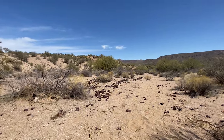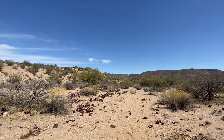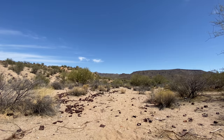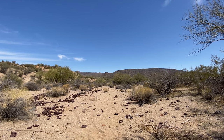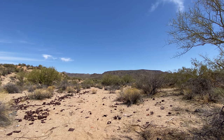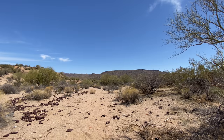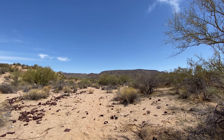Now, there should be a cemetery around here somewhere, you would have thought. I mean, if people were living here for 40, 50 years. Yeah. I had no idea where the cemetery could be. And sometimes they're like a mile away from the town. Yeah, like the one at Ruby was quite a distance from it.